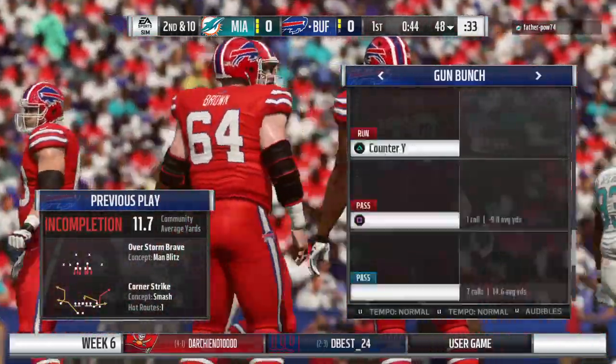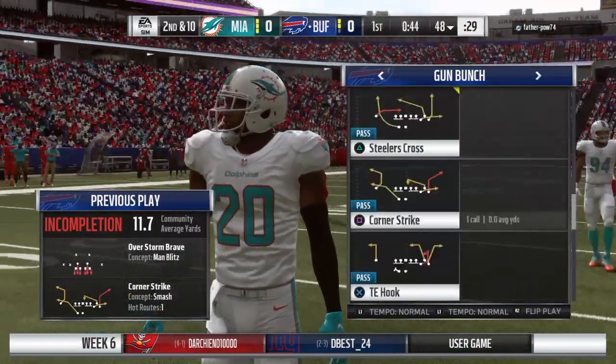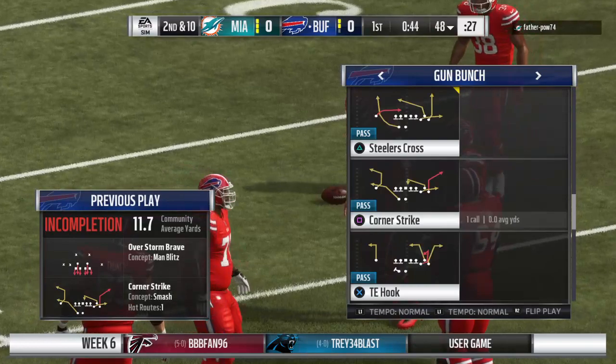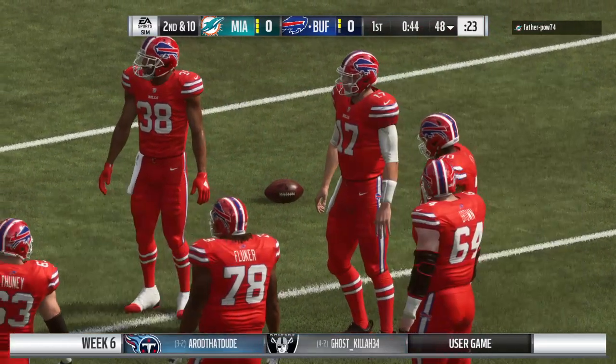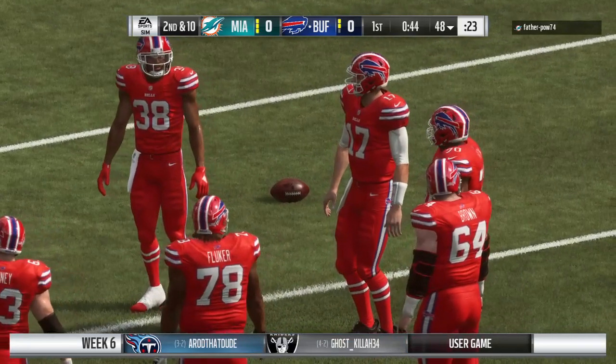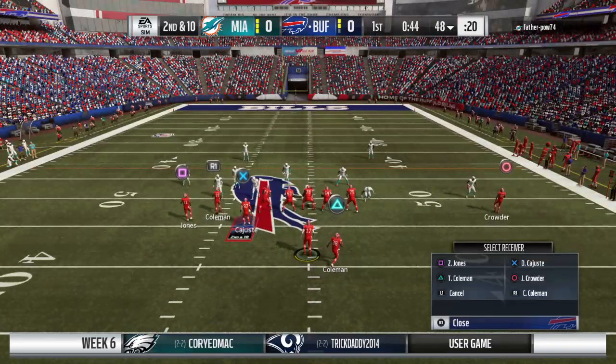Throwing on first down, but this one winds up to be incomplete. He wasn't ready. An incomplete pass on first down. That leads to a 2nd and 10.